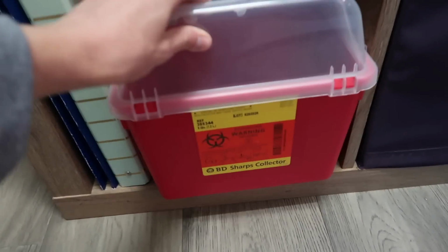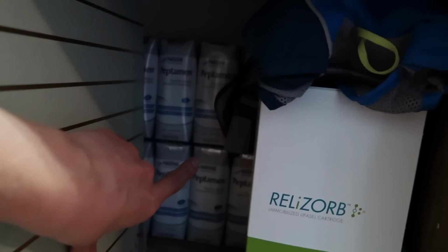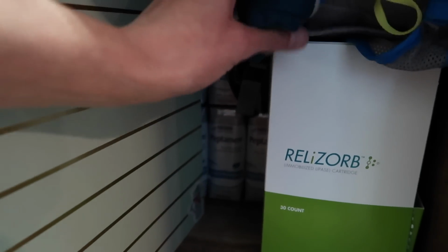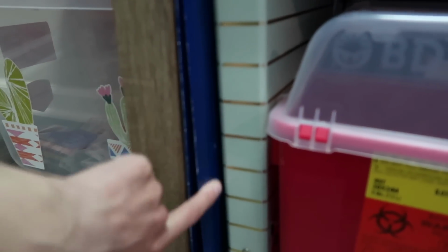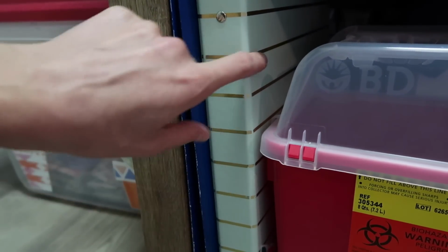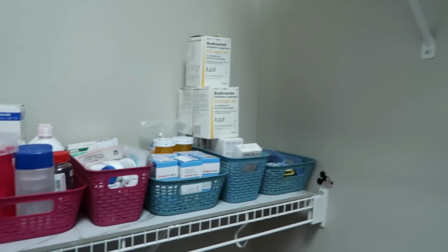This is my sharps container, so I thought that was a good place to keep it. Again, because I don't need easy access to feeding tube stuff right now, there's the formula, here's my pump, and here are my enzyme cartridges. And then these are transplant papers, so I just keep that here for whenever my next transplant appointment is. I will bring that with me. And I believe my next appointment is in December.